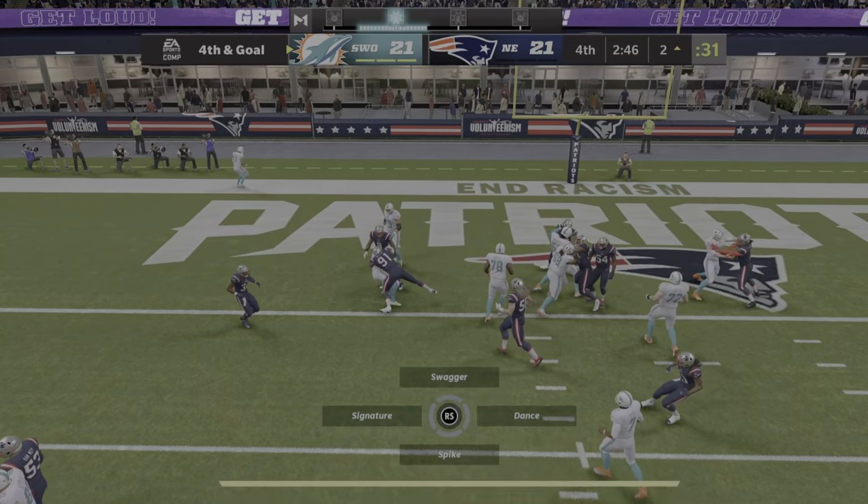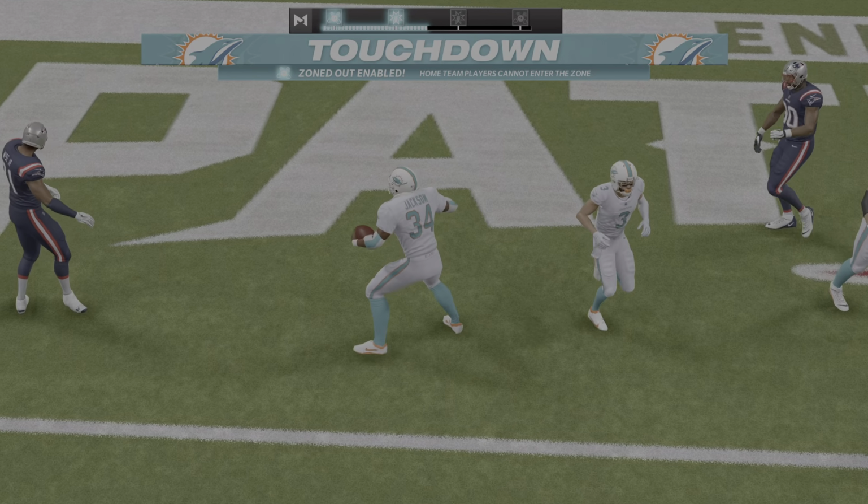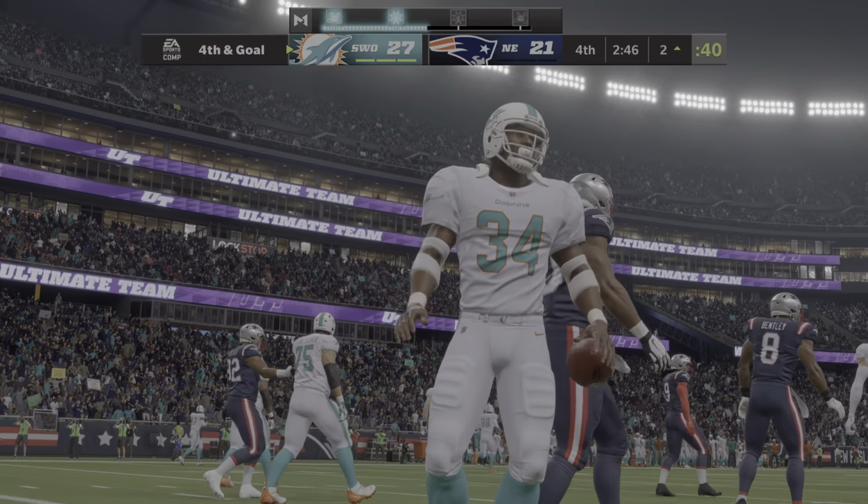The hot feet. And he will take it in for a Dolphins touchdown. Taking it in from 2 yards out. And the Dolphins have broken our tie as they take the lead.